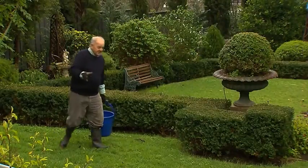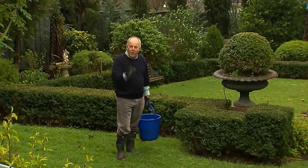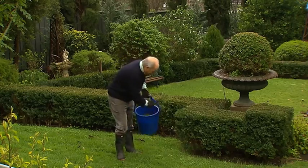Now, if you've got a hedge, especially a box hedge, this is the most critical job you can do for the whole year. Feed them with dynamic lifter and really build it on.